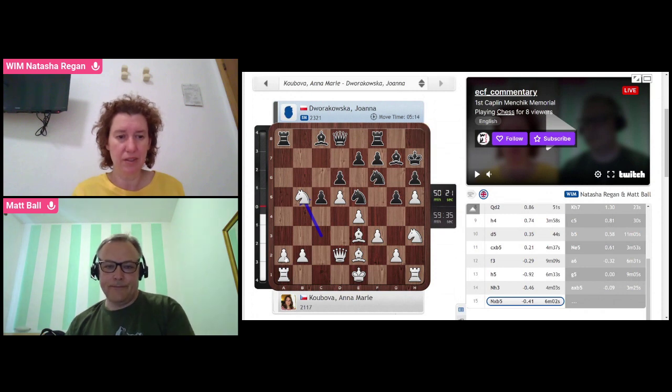Because actually, White's a pawn could become huge. Sometimes this is an asset, isn't it? Sometimes it's a bit of a curse, but sometimes it's quite an asset. But Black's pawn on c5 can become quite a thing later on if Black's able to get some play against the a and b pawns.